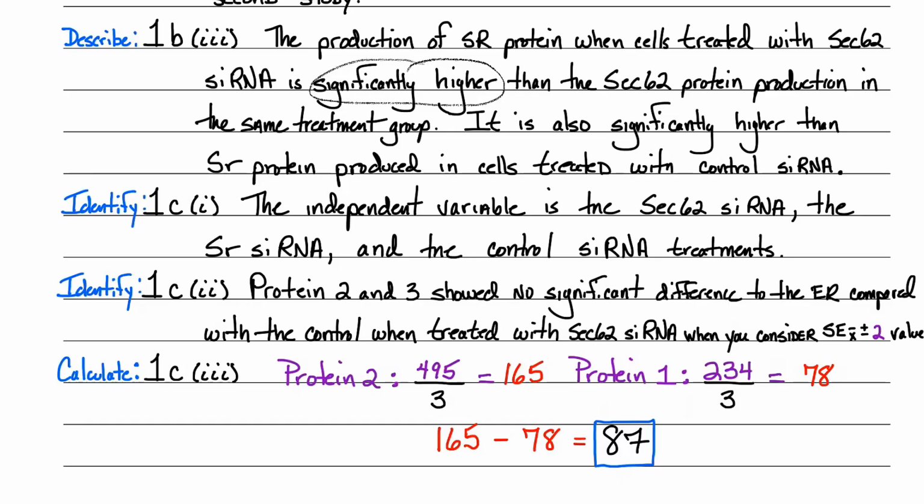And I always love to add, when I'm comparing, I want to talk about both. Okay, it's higher than what? Just saying it's higher is not important. Because there are error bars, I'm always going to add significant if the error bars overlap. They overlap at plus or minus 2 for sure. And then, just for good measure, I'm going to compare it to the other treatment group that had the non-regulation, or just a random siRNA that wasn't specific.